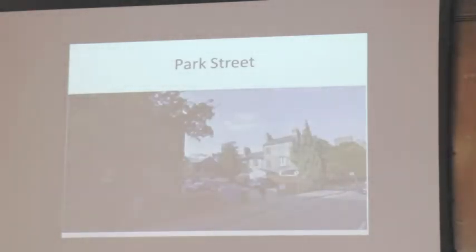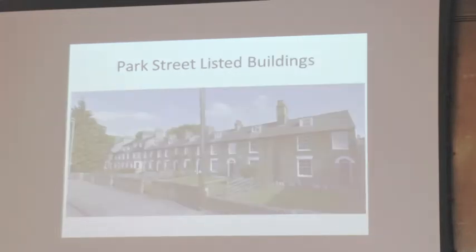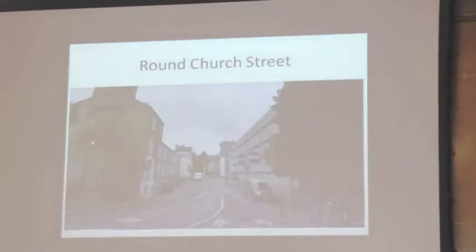So this is a photo looking at the back of 3 to 5 Round Church Street, with the Union Society in the foreground on the left-hand side of the picture. Looking further north from the multi-storey car park area, this is the corner of 3 to 5 Round Church Street, and then it's looking back down Park Street. These are the listed buildings opposite, this row in here, finishing approximately where these trees are, with buildings of local interest further up.